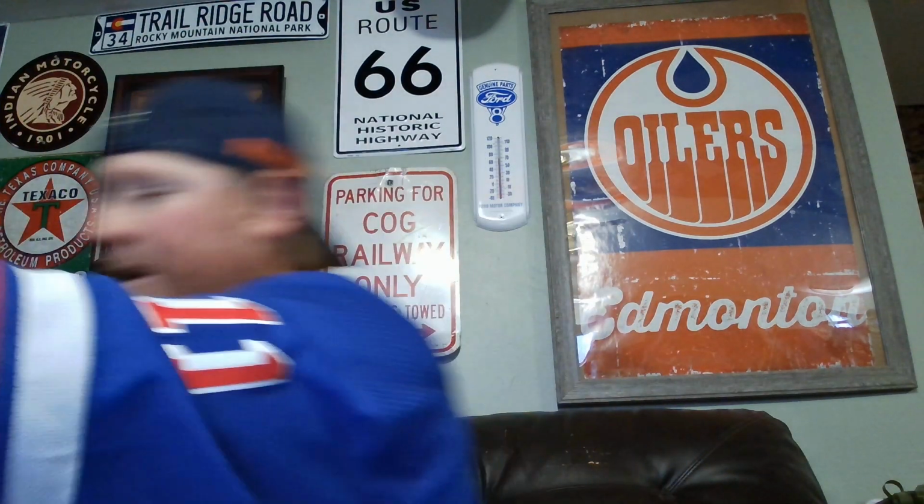I don't know, I need to wash that. But anyways, I had to get this. It finally came down to a price after many years that I could afford it, so I nabbed it. And this is a phenomenal jersey. I wish they'd bring it back.